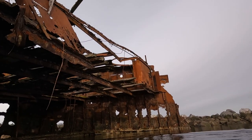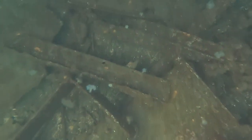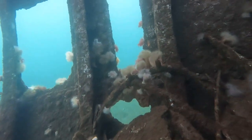Wow! Wow! These ships were sunk in the late 1930s. The next 25 years, the number of ships increased to 14, including old whaling boats, schooners, navy frigates, freighters, and tugs.